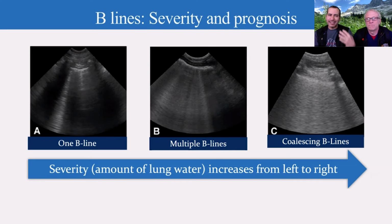But again, Dr. Boysen, let's come back to the amount of B lines. And you were talking about potentially more wet lung. What are you talking about there? Yeah, so if I go from left to right, A, B, and C, I got 1 B line here. I got multiple individual B lines here. There's so many B lines now. They're all stuck together and coalescing as a sheet. Wow. So I've gone from 1 to multiple, so many it forms a sheet. So as I go up in severity, it means there's more fluid in the lungs. But Dr. Chalhoub, that doesn't sound good, Dr. Boysen.